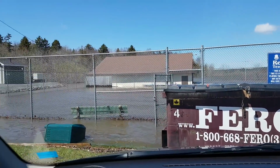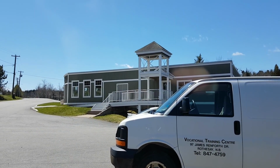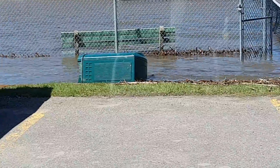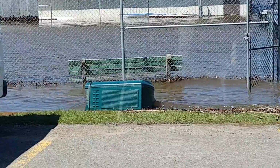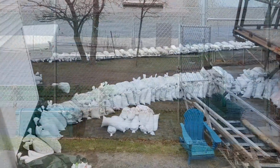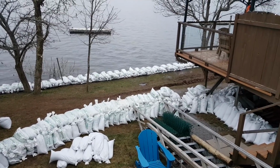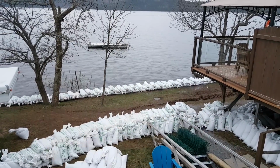And then over here, the center that you can see behind the truck is actually pumping water out of their basement as well. So just look how close the water is to the parking lot. It's completely filling the tennis courts and right up to the lip of the parking lot. They had a big retaining wall, and now the retaining wall is gone. Where those sandbags are on the edge is where the retaining wall is.